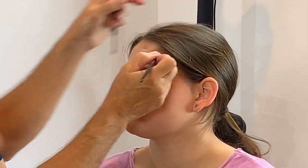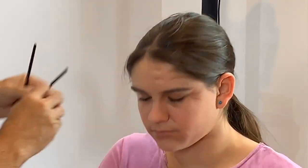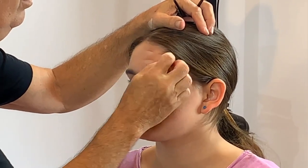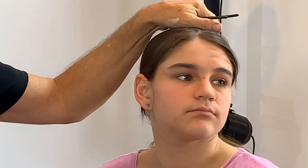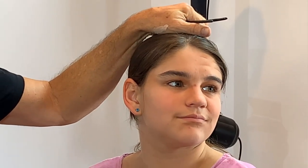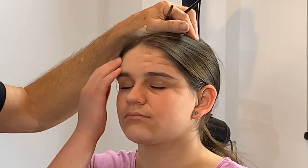Okay, so we got the highlights and the shadows there. Come back through and blend out the edges. Now we have forehead lines. Okay. Now, that's 18 to 35. Now we're going to take it up a notch. We're going to go 35 to 55.